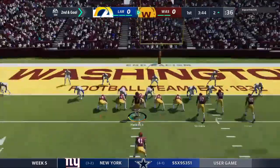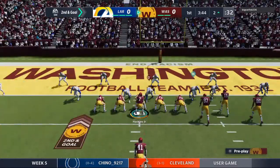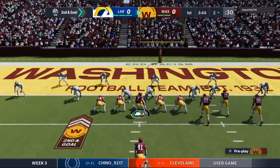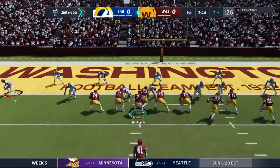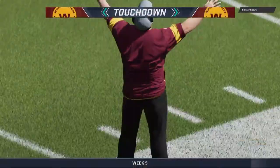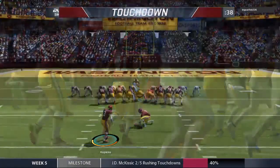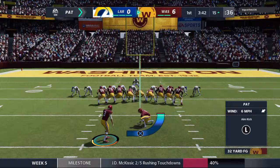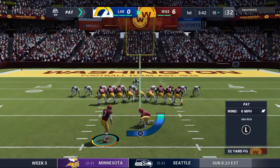Second and goal, and they will try again from the 2-yard line. They'll try to run this one in. And he is into the end zone. Touchdown, Washington. J.D. McKissick, his second touchdown on the season. And Washington has taken a first-quarter lead.